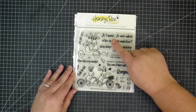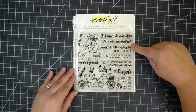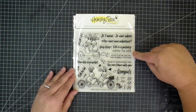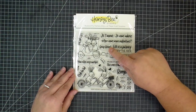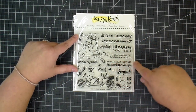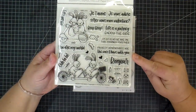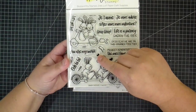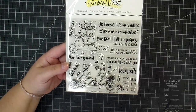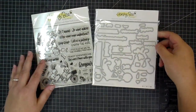And then there's also great sentiments like my best adventures are the ones I have with you. I'm so glad we're on this journey together. And then there's things like will you be my Valentine in French or I love you in French. So these are fun just to mix and match and create really fun scenes. There's also a coordinating die set with this Enjoy the Ride stamp set. It's going to cut out both of those cute little bunny images and then all of the accessories and the sentiments.